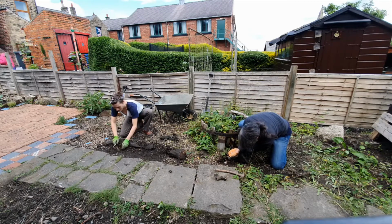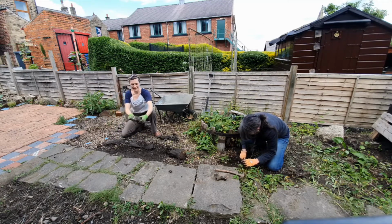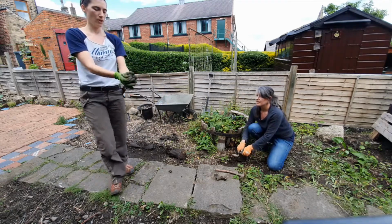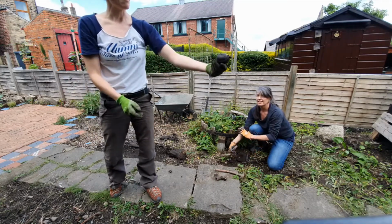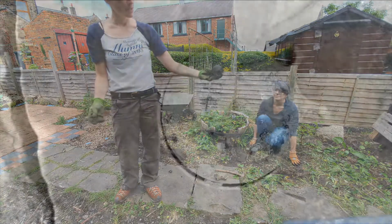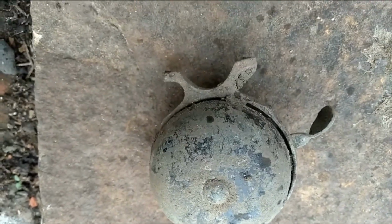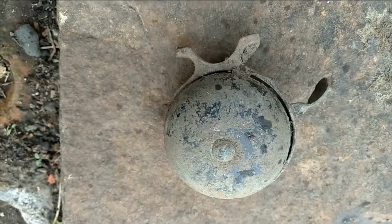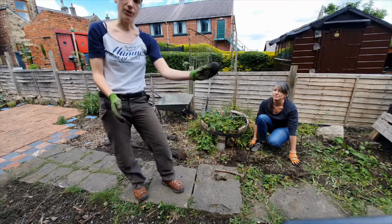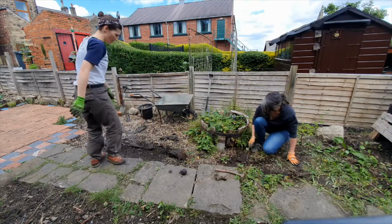Oh, I found something. Have you? Yes. Metal, and ooh, that's a good artifact. Look, it's a bicycle bell. So yes, it's a familiar object, but definitely not something that we would find on a bicycle we use now, because you can see the preservation is not very good. You can see the rust, so it's old. We still don't know from when though. We have to keep digging, see if we find something else.